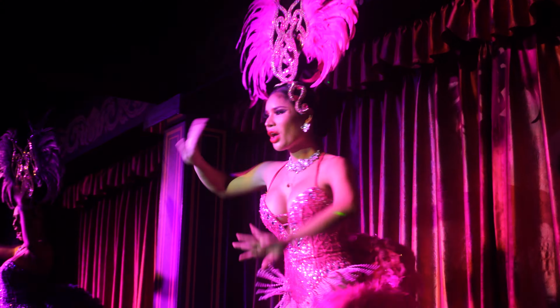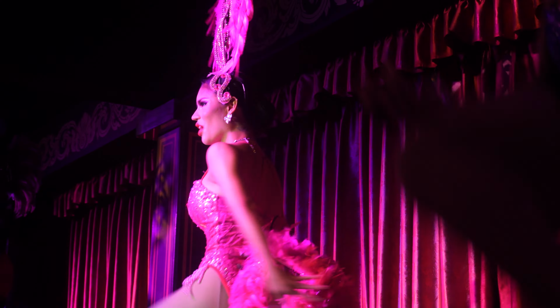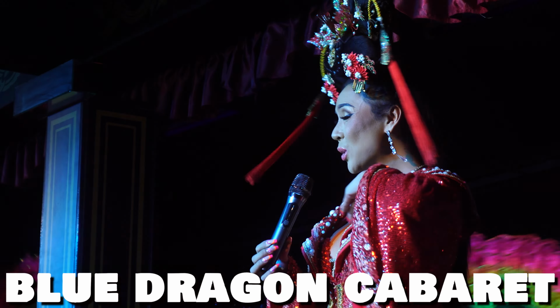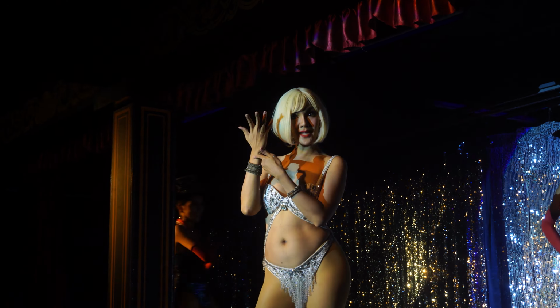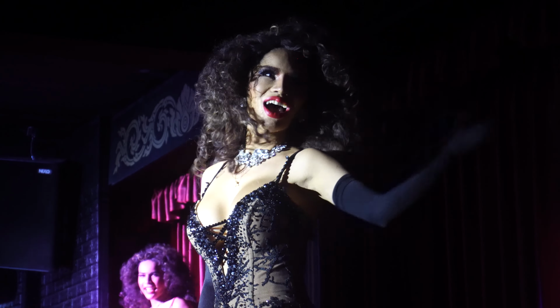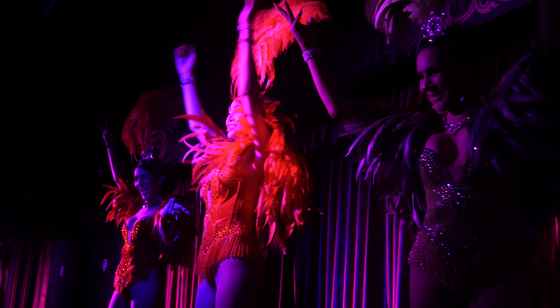In the evening, it's time for something completely different. Krabi is home to one of the most unique shows in Thailand. The Blue Dragon Cabaret Show is an hour-long musical and dance show with a twist. All the performers in the show are transgender ladyboys, known in Thailand as Katoy. This is one of the biggest shows in southern Thailand, and this one is known for its mix of Thai and Western cultures. To be clear, this is a mostly PG-rated show.